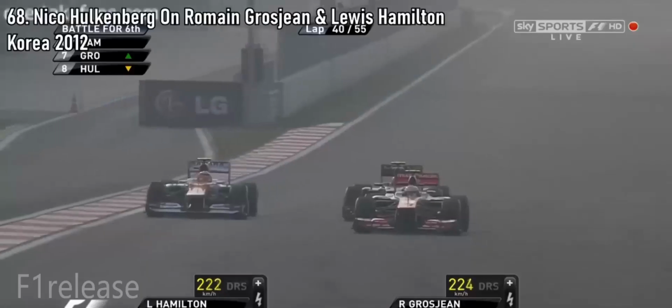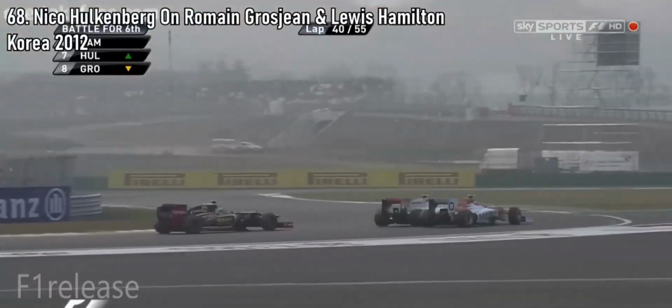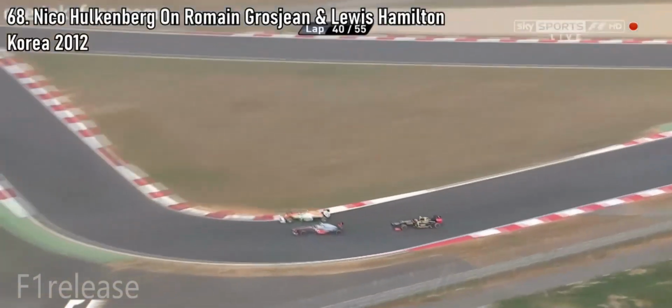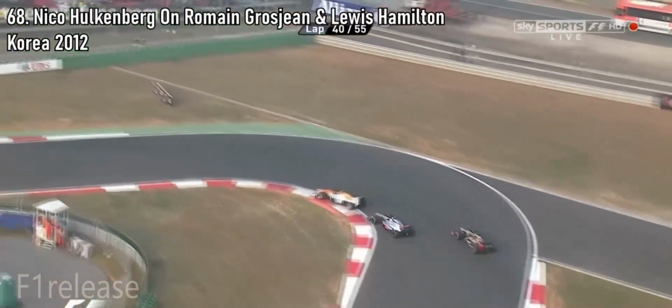And Mansell's through. And a tremendous drive by Nigel, but that really was a bad mistake by Piquet. Hulkenberg getting in on the act as well, and Hulkenberg goes around the outside of Grosjean very easily indeed, then gets forced wide himself. Hamilton defended once, tries to do it twice, and can't quite pull off both moves.